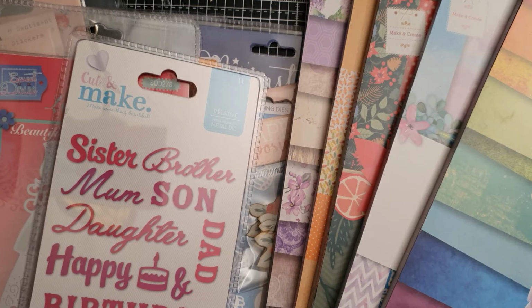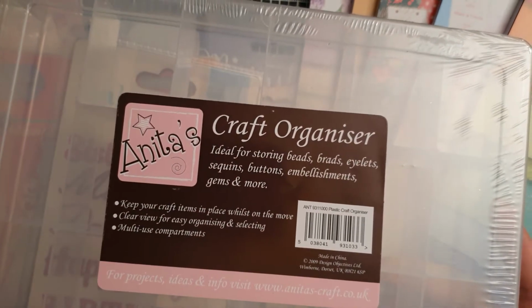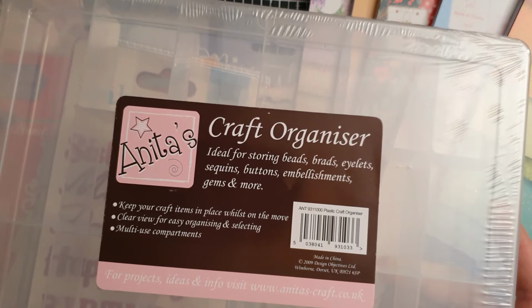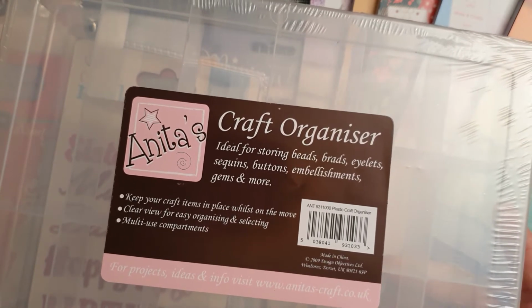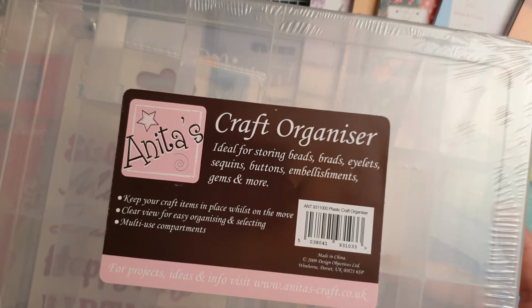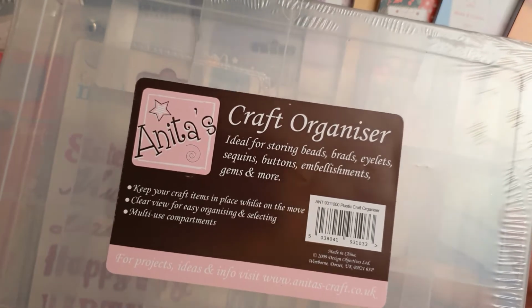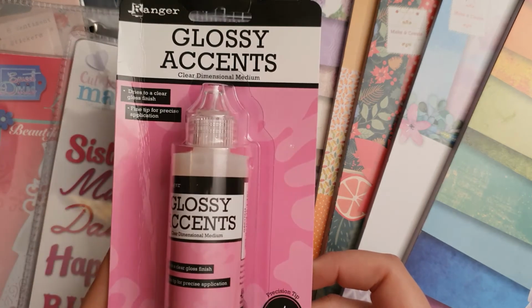So 2 of those. And then I bought myself a craft organizer for a while. I don't know why. I mean, don't ask me. But I've been keeping all of my little trinkets and embellishments and sequins in plastic bags. And when I was cleaning out and redoing my craft room, which I've actually redone again, so the video that you might have seen is old now because I've added another shelf unit, I just realised that all of my sequins were in bags, and it's not as good as having them in an organizer. So I bought this one, and I should have bought that ages ago, but I don't know why I hadn't. But now I've got one, so I'm going to put all of my little trinkets and embellishments in that.